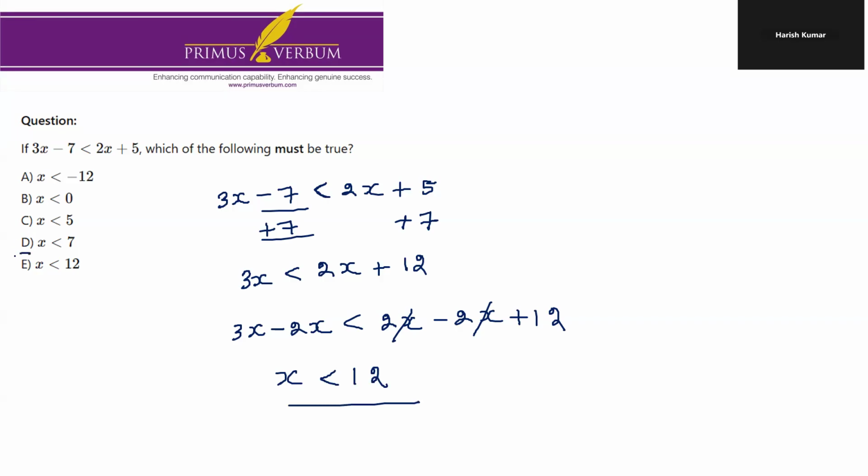And yes, clearly this is an answer. Let's see if the answer is present in any other form. No, it's not present in any other form. So E is the correct answer.